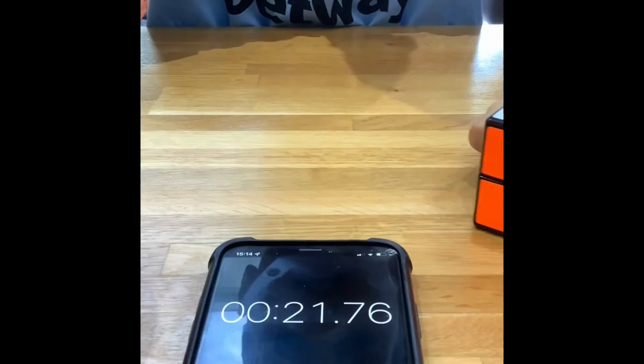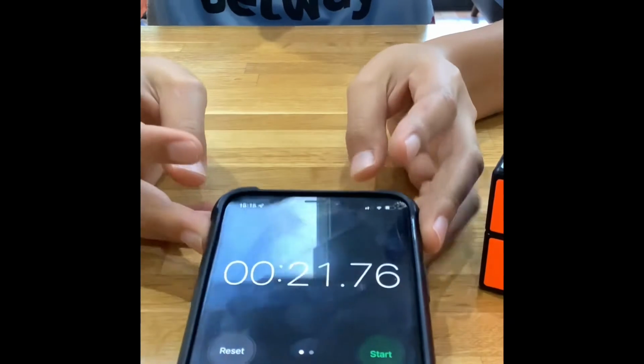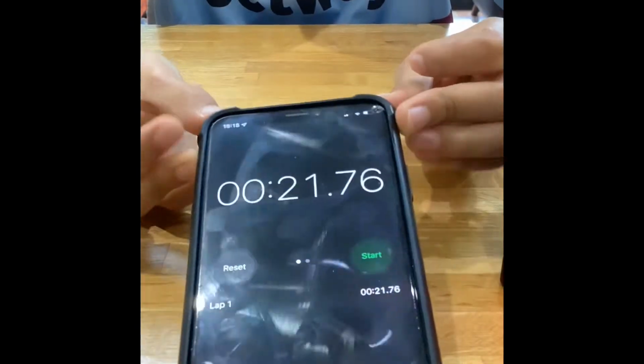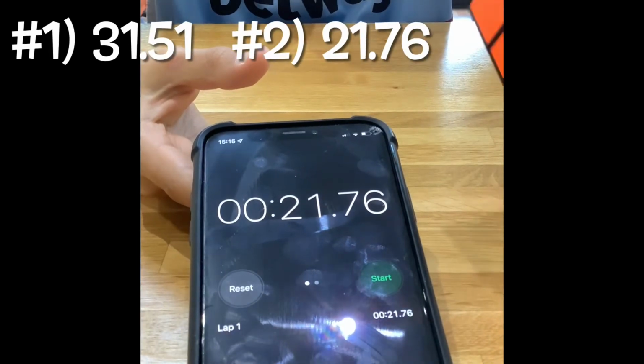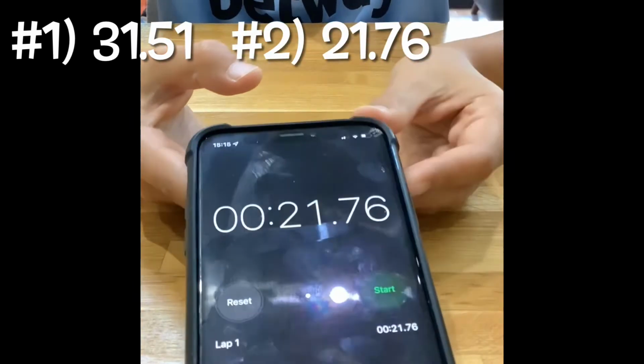Oh, done! Oh, I was not expecting that. 21 seconds. I was not expecting that. As you can see, 21 seconds, maybe 20, but got a lucky scramble there, I think. As you can see, all solved. So yeah, on to attempt 3.